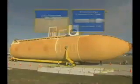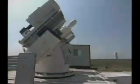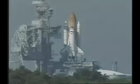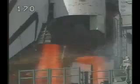This mission will debut and test new external tank designs and enhanced ground-based and in-flight camera systems. New techniques for in-flight inspections and repair of the shuttle's thermal protection system will also be put to the test. Mission STS-114 marks the beginning of a new era in human exploration, and NASA stands ready for the journey.